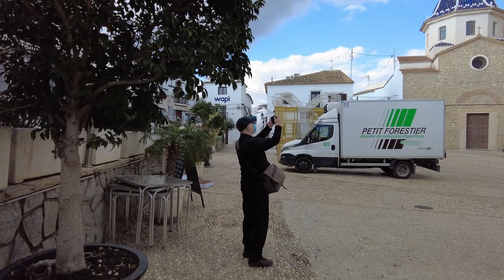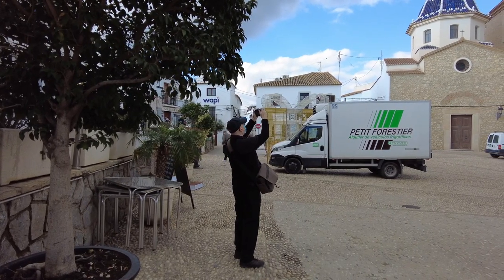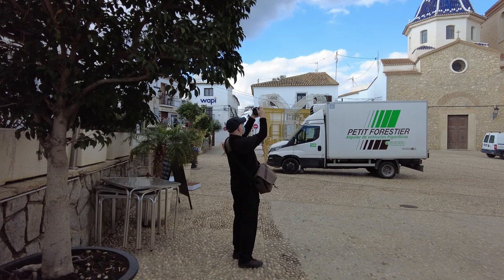Very difficult to get a clean shot of this church, so I think what I'm going to do is focus on the best feature, which is the domes, sort of medium focal length, zoomed in a bit on the domes.